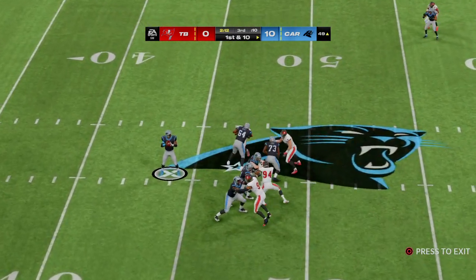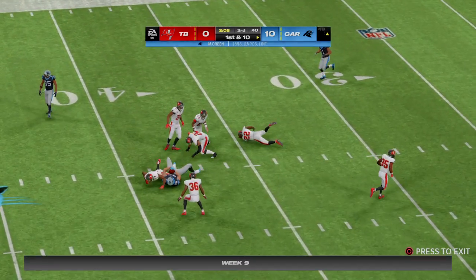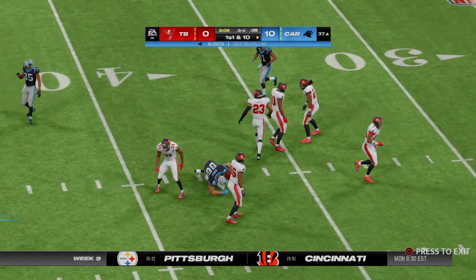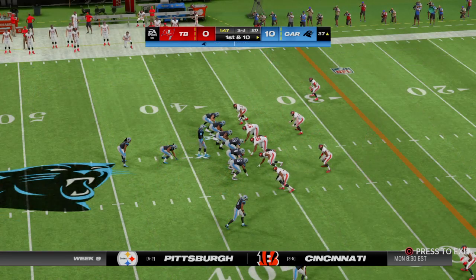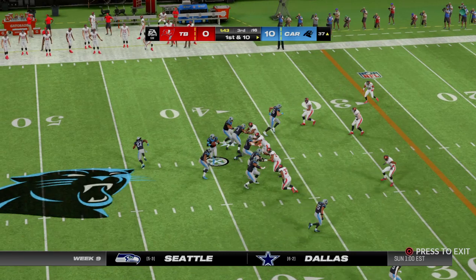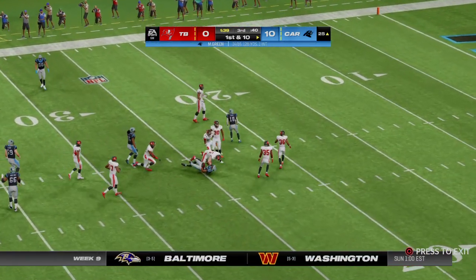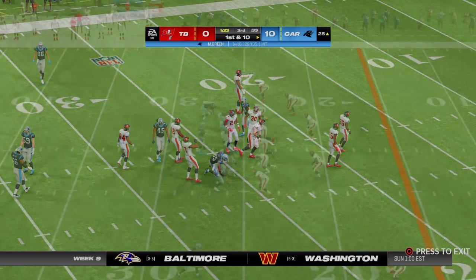Back to throw. Green. He finds his man. Complete. It's Hodges. And he is tackled inside the 40, not quite to the 35. Line of scrimmage, the 37 on 1st and 10. Looking to throw. Green. Over the middle. That's caught by Chase.